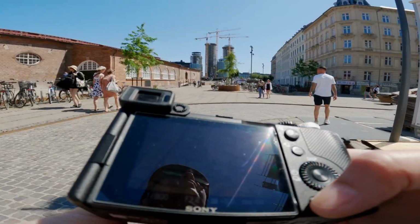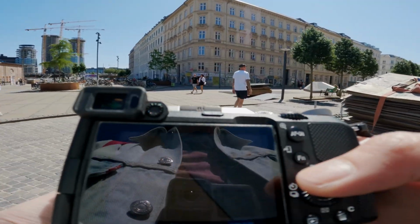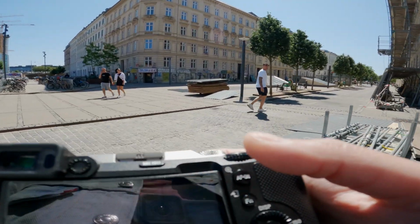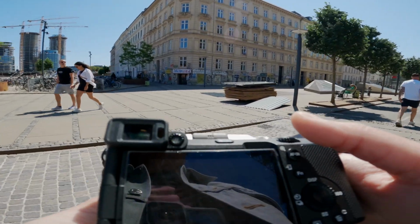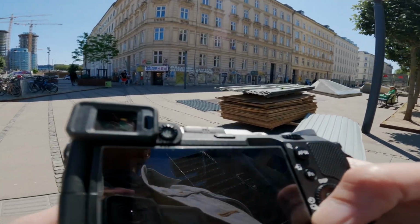I pass by the central station quite often, and I've thought to myself many times that this place must have people with interesting stories that would make great candid photos. So, let's give it a try. Sit back, relax, and enjoy the next 6.5 minutes.